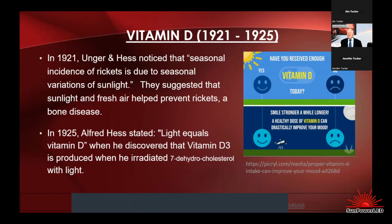So it turns out that vitamin D, now they're realizing, is not so much a vitamin as a hormone. It's incredibly important throughout the body. And vitamin D is created when you go out into the sunlight. It's actually 297 nanometers, a wavelength in the UV spectrum, UVB, and it is extremely important.